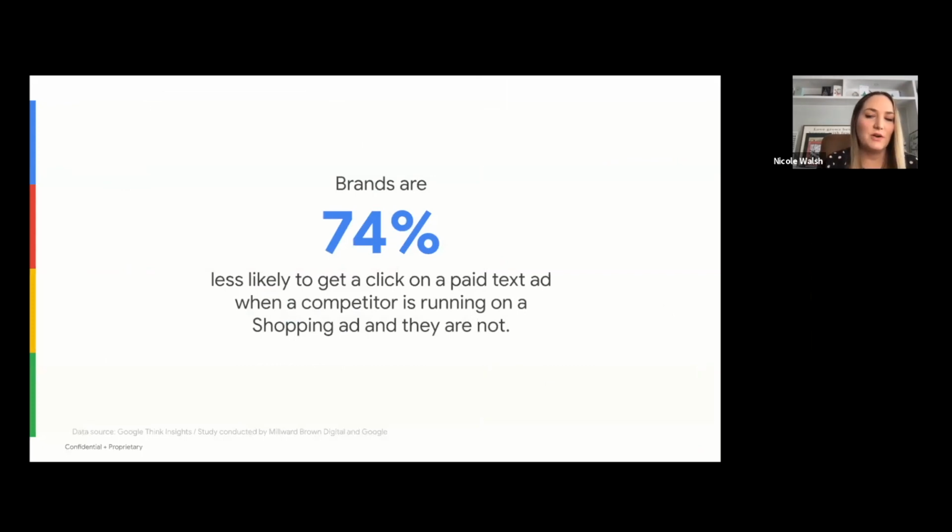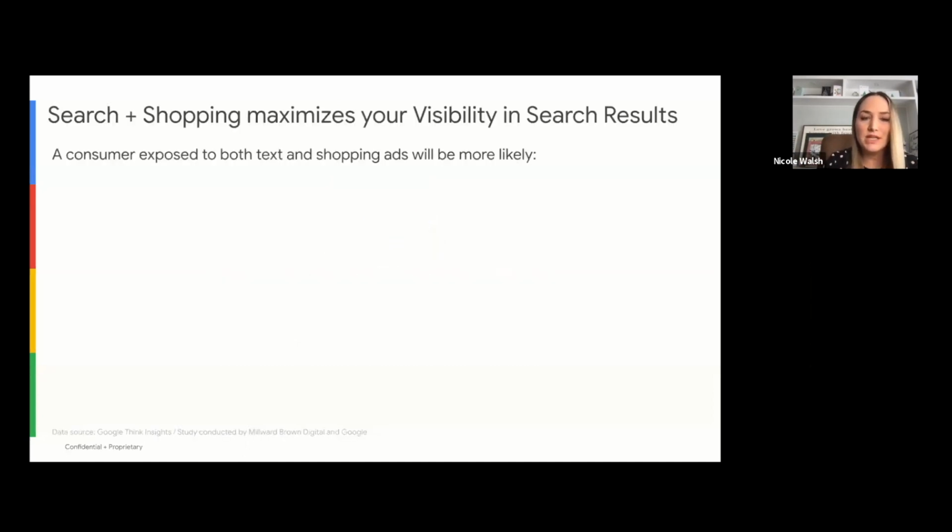So one thing that I also want to point out in terms of shopping ads, a lot of advertisers are already on search. So it's critical to have a cohesive strategy to engage shoppers at every point in the path to purchase. And remove that friction. According to a study, we actually saw that brands are 74% less likely to get a click on a paid text ad when a competitor is running on a shopping ad and they are not, which is pretty huge.